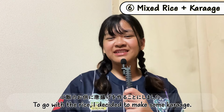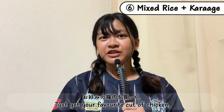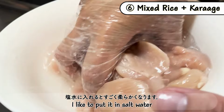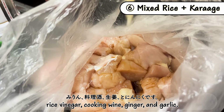To go with the rice, I decided to make some karaage. Store-bought karaage is great and all, but you can make so much more if you make them yourself. Just get your favorite cut of chicken and cut it into bite-sized pieces. I like to put it in salt water just so it gets really soft, and then I marinate it in soy sauce, rice vinegar, cooking wine, ginger, and garlic.